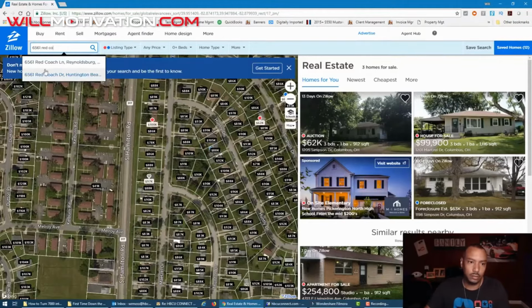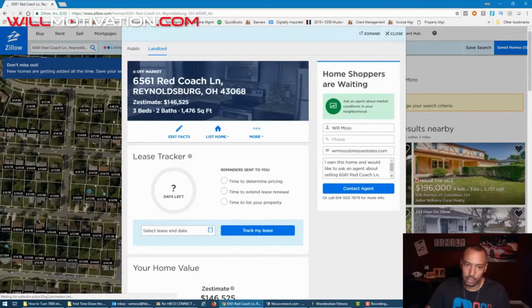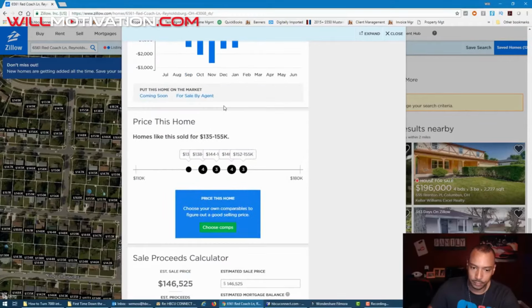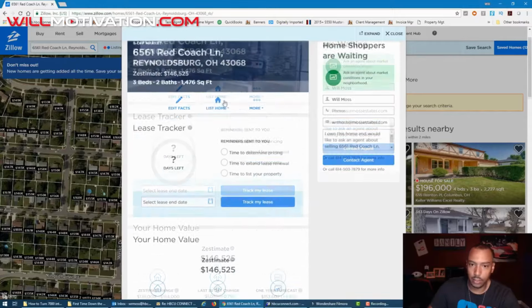All right. I bought this house right here. Look at the estimate, $146,000 is what this house is worth. Now, let's go to the public.